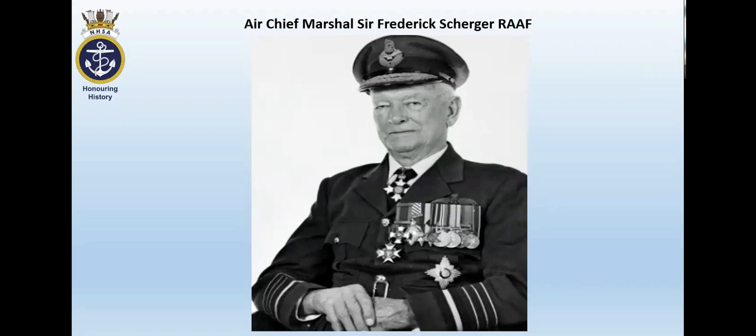And Scherger was a very interesting character. He was absolutely committed to the paramountcy of air power. He had very little time for naval projects that seemingly challenged the RAAF's jurisdiction in the air. And in many respects, he was the Australian equivalent of General Curtis LeMay from the United States. In particular, his advocacy for a nuclear-capable RAAF bomber wing.